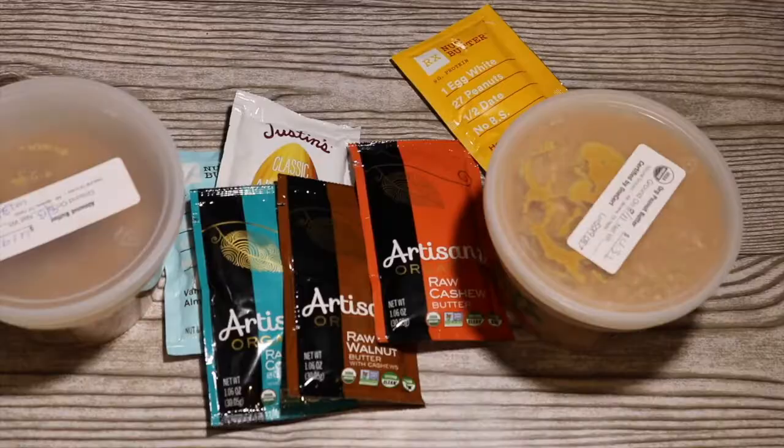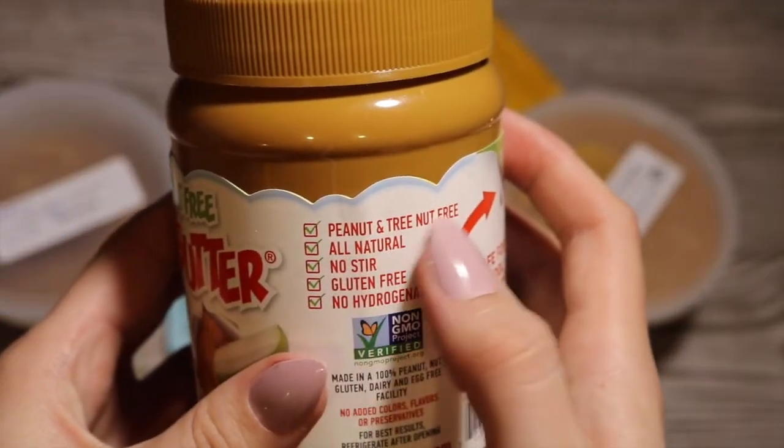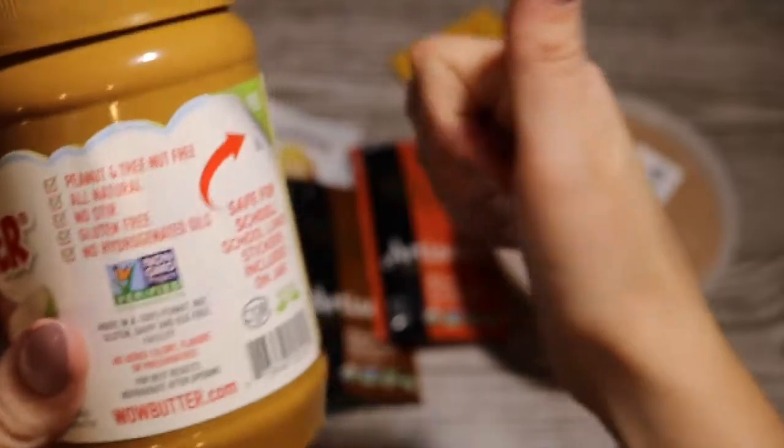So here's something I really want to show y'all, and I'm so excited about it. There's this stuff called Wow Butter, and there's crunchy and there's creamy and there's probably some other brands, but this is the only one that I know of right now. But it is a nut butter that is not made with nuts and tastes so good.